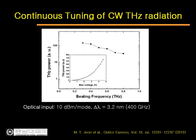This is the continuous tuning of the CW terahertz radiation. Actually, the dual wavelength fiber laser can be tuned from 0.3 terahertz to 1.1 terahertz. But above 0.8 terahertz, there is no terahertz output signal, because we cannot distinguish whether it is terahertz output power or thermal noise. So actually, this part is the thermal noise level. We can detect the signal only up to 0.8 terahertz.